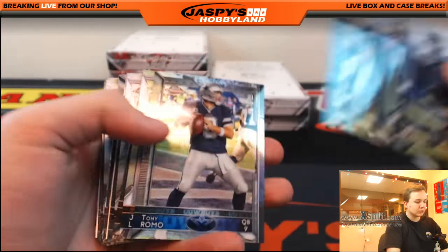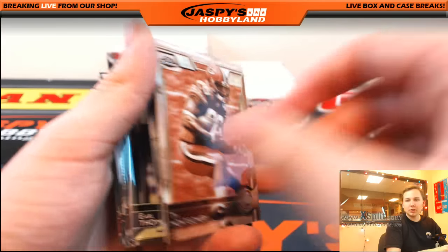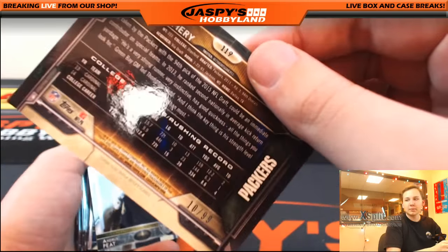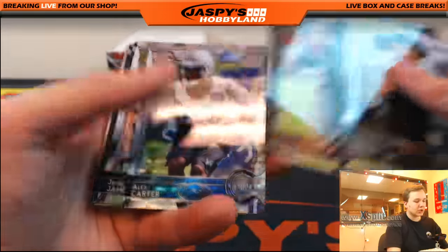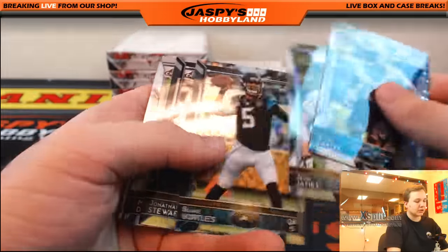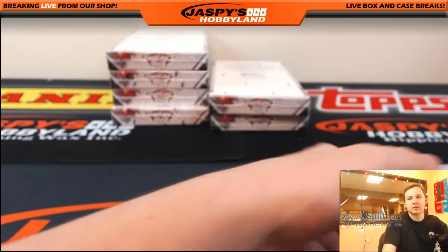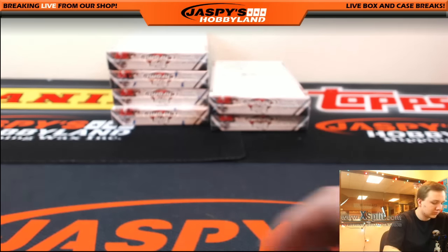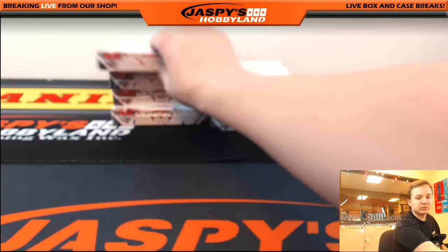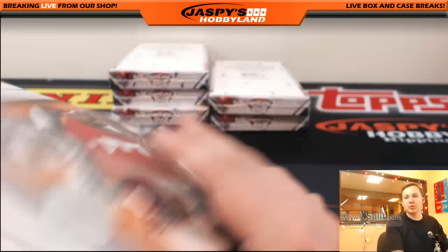Troy Polamalu, Tony Romo, got a sepia, Ty Montgomery, number 99. Marshawn Lynch, Alex Carter Pulsar, Mike Davis Refractor, and Bryce Petty. About halfway through.